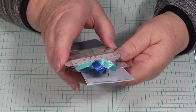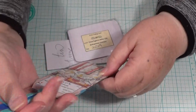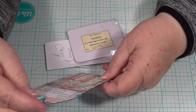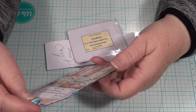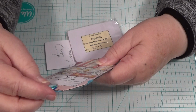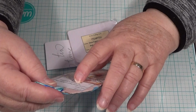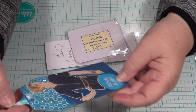So this is her tag that she created, and she has a Facebook group and a swap name created by herself, and her YouTube is Ms. Aussie Mum.